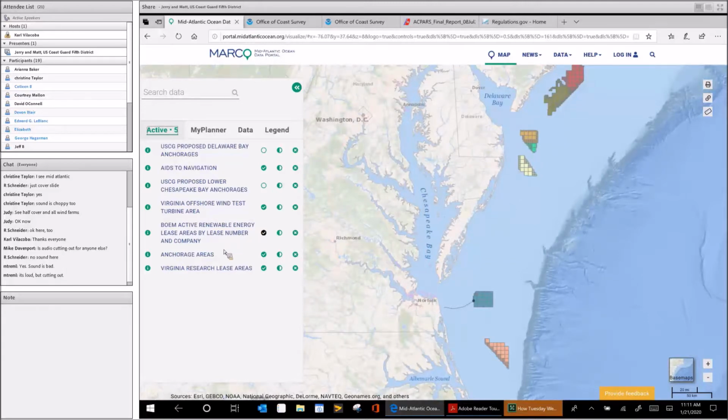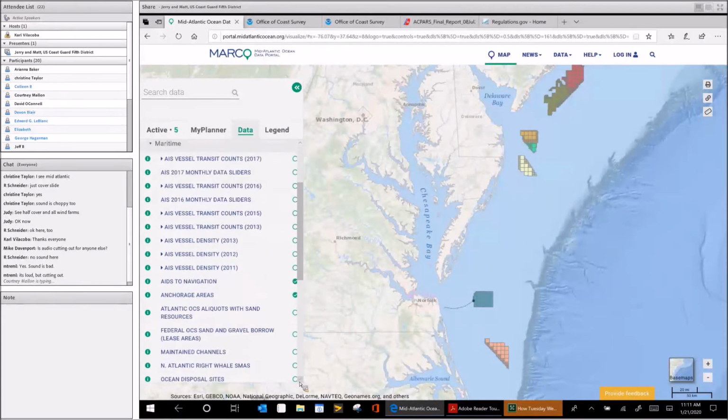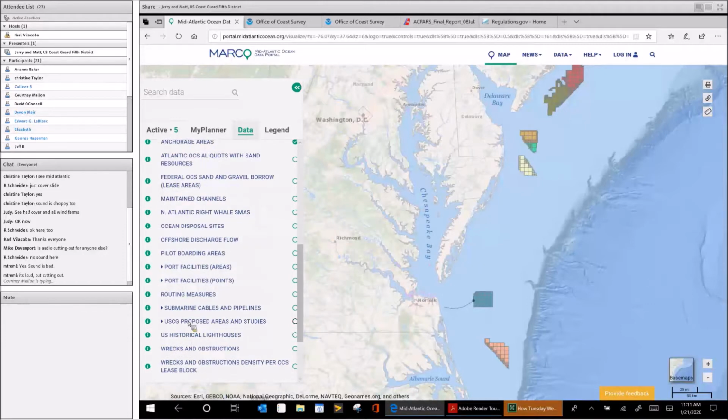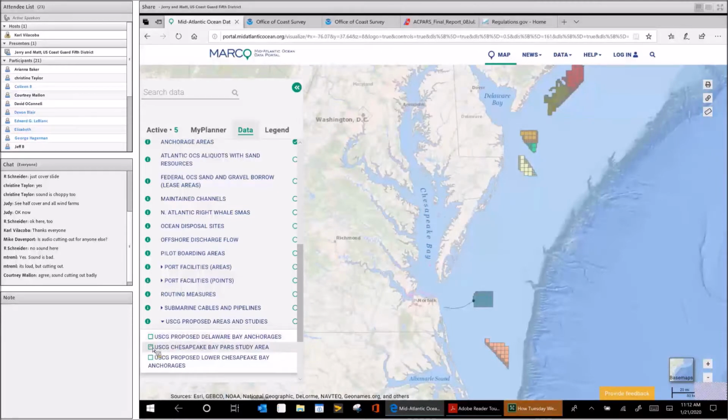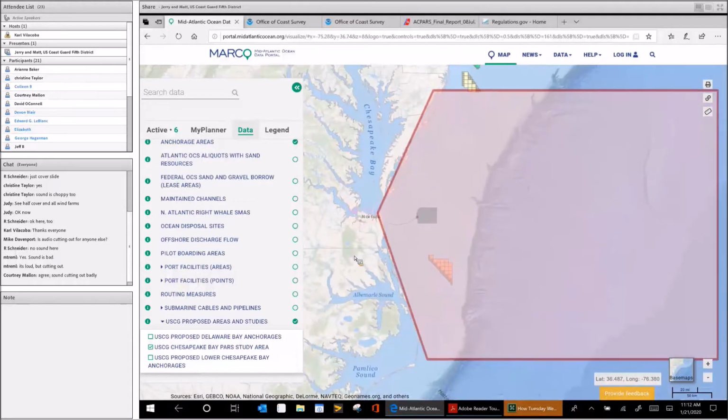All right, so what we can see on here, we'll go ahead and open up the Chesapeake Bay Port Access Route Study. And it's not up on here, so we're going to jump into data. And I'm just going to go real quickly walk through, and working on Jerry's computer is kind of fun. And we'll find the Coast Guard proposed areas and studies. And in here we'll turn on the Chesapeake Bay PARS. So we'll go over here and look at that. And that is the extent of the PARS area.